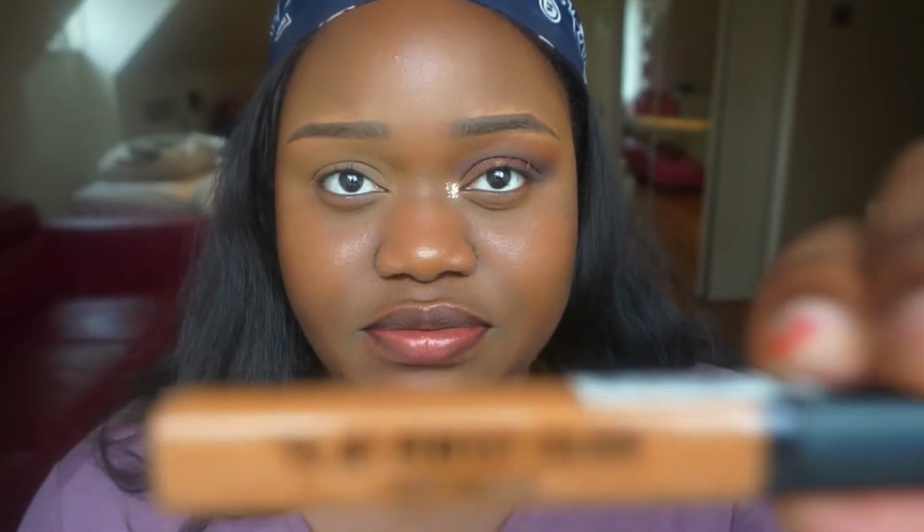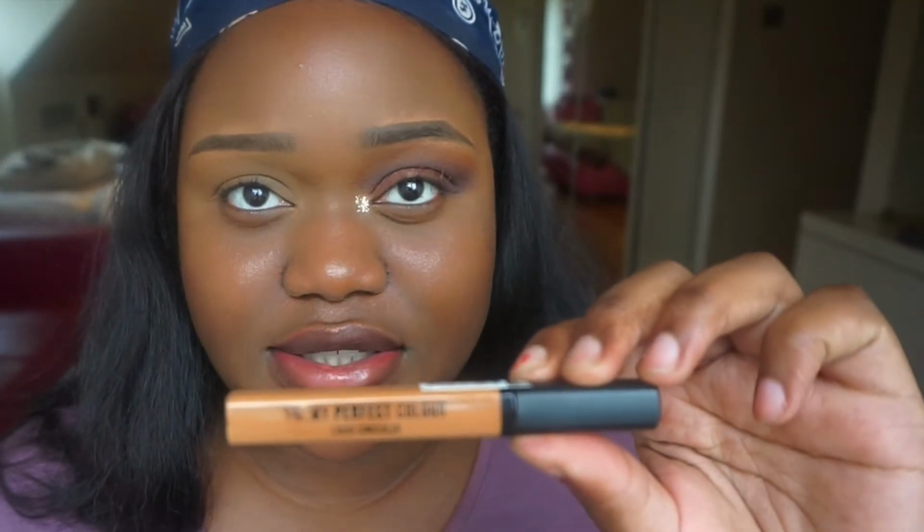So my eyebrows, I already only use the Primark brow pencil, and it's this one. There's a spoolie on the end, and it's the darkest one. I think it's called dark brown. So I use the Primark My Perfect Color liquid concealer, and it looks like this as a base for my eyelids.